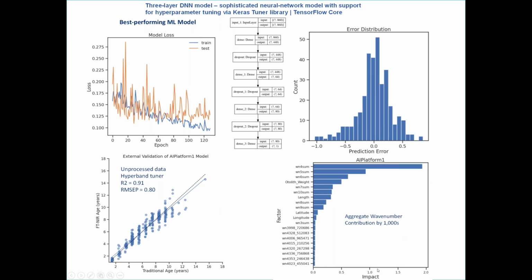What I find kind of interesting is the impact factor. It's how these factors are gauged in terms of how important they are to the final solution. Otolith weight, interestingly, was pretty high, but what I find even more interesting was that the wave numbers in the 4,000, 5,000, 6,000 wave number regions were quite a bit more informative than otolith weight. And again, it's these areas where we generally see a lot of information content in spectra as it relates to the otolith structures.